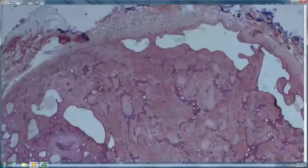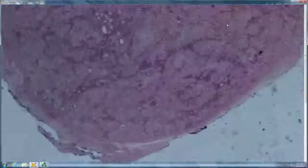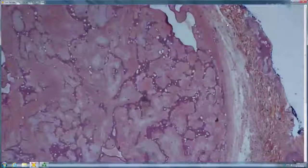And they tend to form a ball, whereas a Pinkus tumor tends to be a broad epidermally based neoplasm. These are a ball in the dermis, so that's another way they differ.